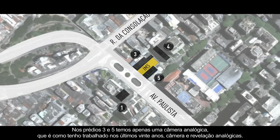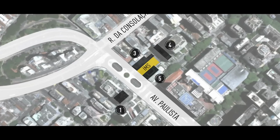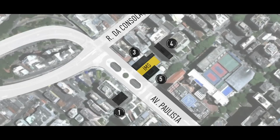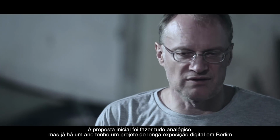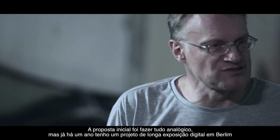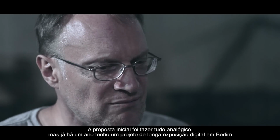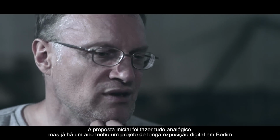in a way the system I'm using now for 20 years, analog film, analog developing, and this was in a way what the initial proposal was, to take this in an analog way. But now for 1 year I'm already having a digital long exposure project running in Berlin.